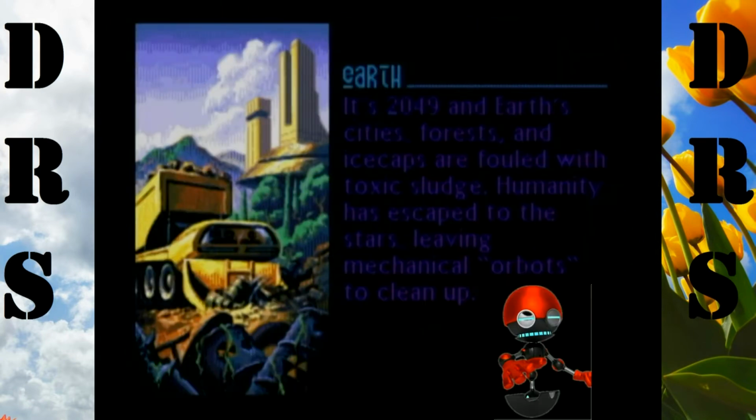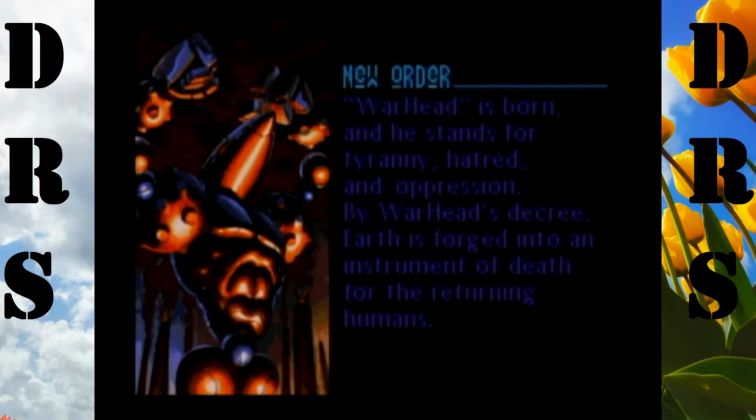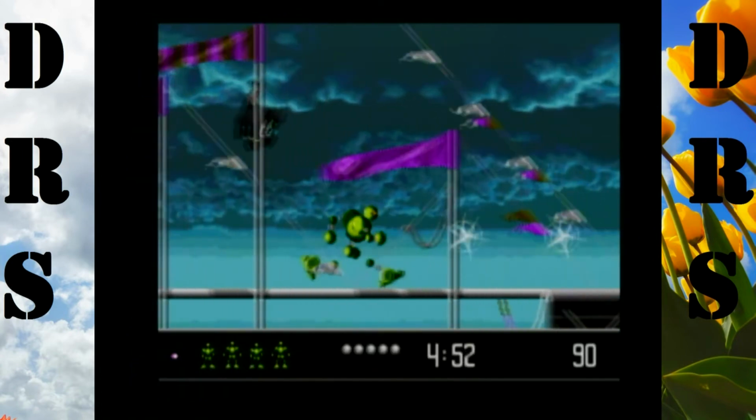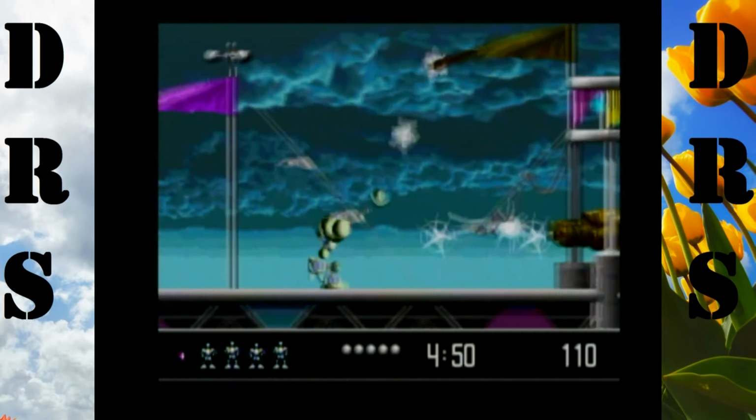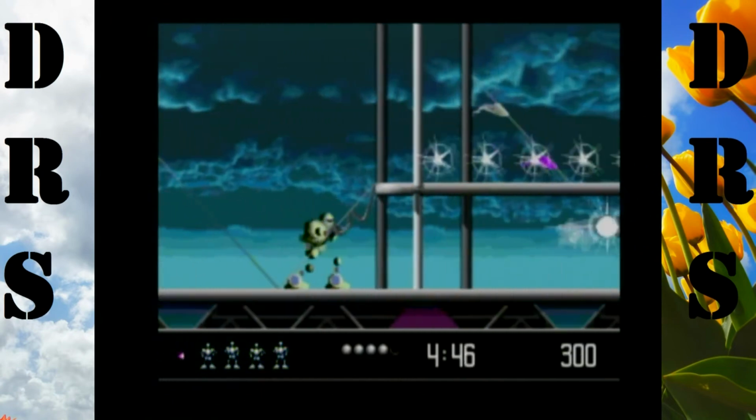Vectorman is apparently an Orbot that is cleaning up the trash left by the dirty, filthy humans in the year 2049. Some other stuff happens that involves evil plans and such, and we go on to the game. The game has an interesting art style and looks advanced for a Genesis game. I'm sure old Vector and the others have pseudo 3D graphics, but it still looked nice for the time.